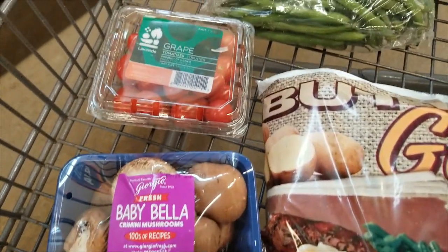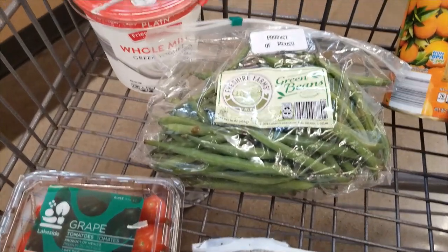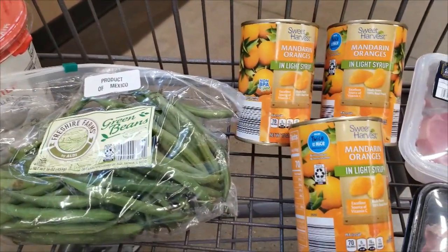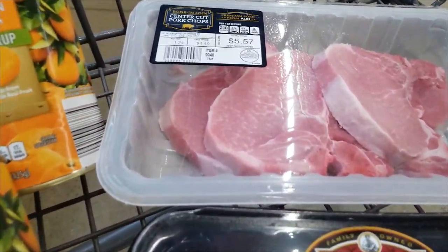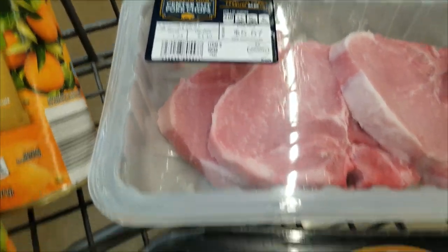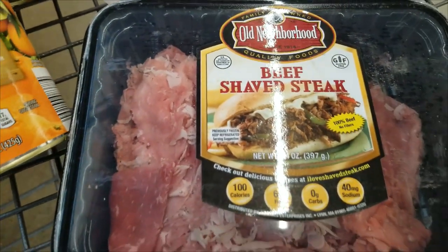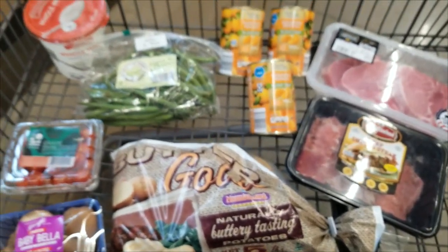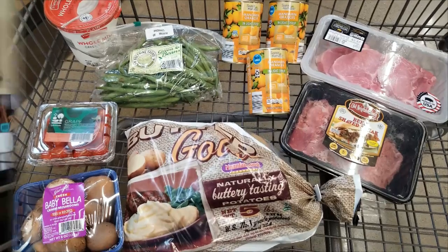Okay, here we are at Aldi's, and I have some baby bella mushrooms, some cherry tomatoes, green beans. I accidentally bought another yogurt, so I ended up with two of those. Some more mandarin oranges. I like to have some in the cans, and my pantry was kind of low. I picked up some pork chops for this week. And then here is the steak that I used for the cheese steaks. It's really good. You just put it in a skillet, heat it up with some cheese whiz, and it's delicious on those hoagie buns. And there's the green beans and potatoes that I'll be using in the recipe that's coming up next.